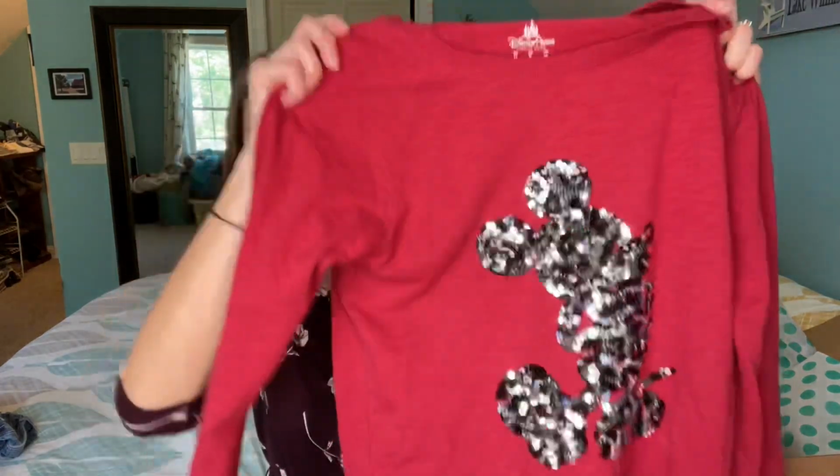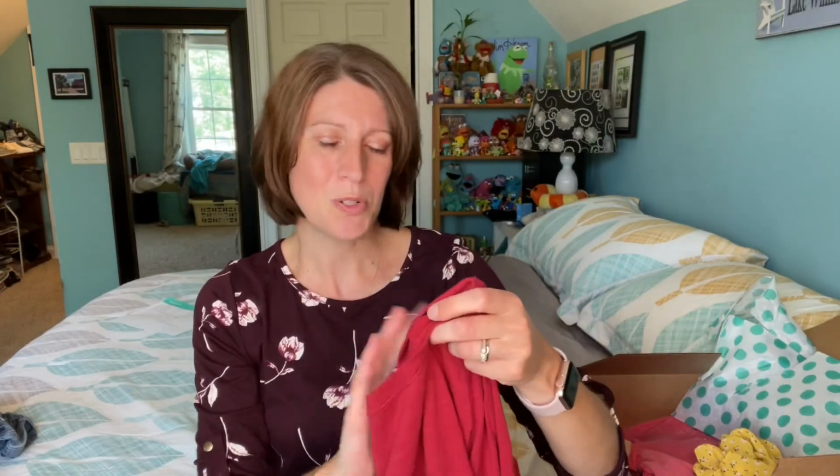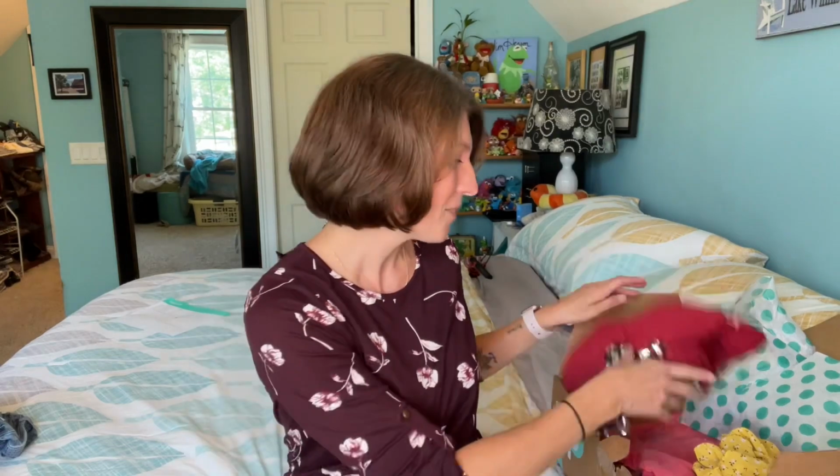All right, so next up was this Disney Parks top, which was cute, but the arm length was too short for my arms, which are crazy long, longer than the average arm, I think. So this one has to go back as well. But the pattern was really cute if you're looking for a Disney top.